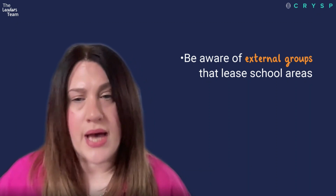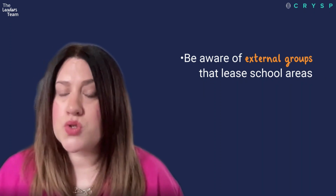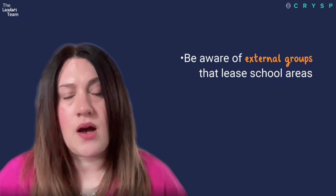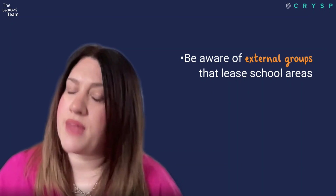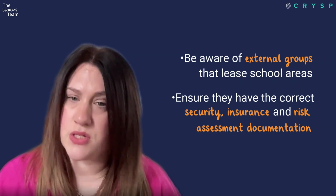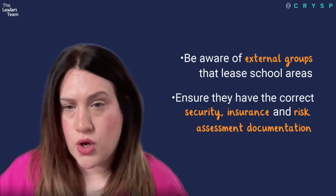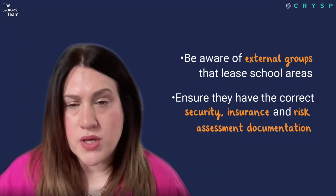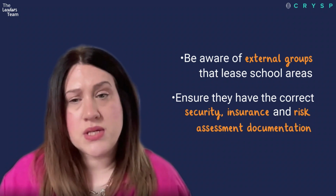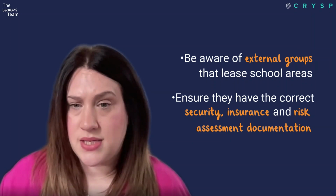Another area as well is lettings. So a lot of schools have external groups that like to use their facilities, and it could be the school hall, a room, a swimming pool, whatever it is on your premises that they use. We need to make sure that we've got the correct documentation in place for these people. So again, we're looking at insurance documents. We're looking at the processes, policies and risk assessments that they have. Are they using their own documentation, or will they need to use your documentation?